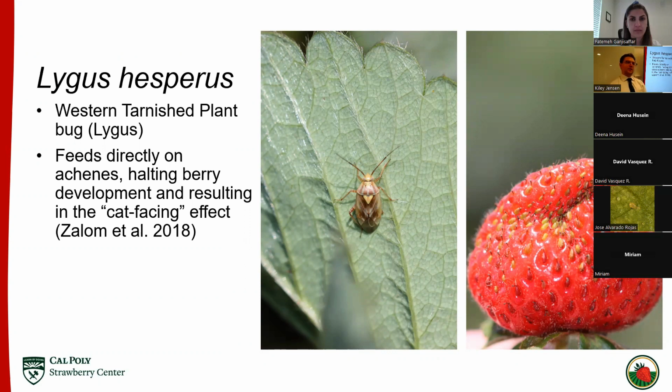So what commonly occurs is Lygus will feed on berries early on in the development cycle of the strawberry. They'll destroy these nutrient sinks, and that portion of the berry will never develop. That's what you can see here on the strawberry in this image. That portion of the berry, which is being folded in upon, has been fed upon by Lygus. And as a result, it creates what we call a cat-facing effect. And this is unsaleable or unmarketable to fresh markets in California.